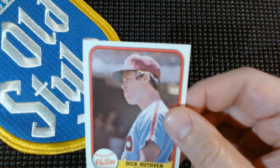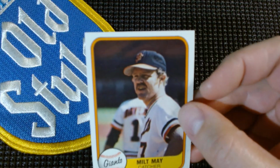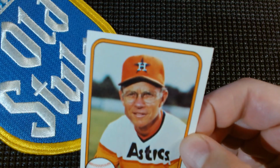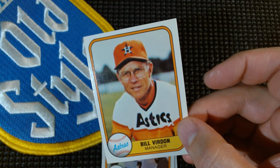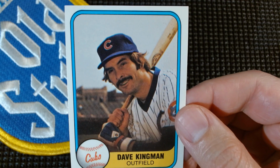Alright, Dick Ruthven. Milt May. There you go, Giants fans. Bill Virdon. A manager card, just what every kid wanted. 1981. Alright, here's a good one. Dave Kingman.